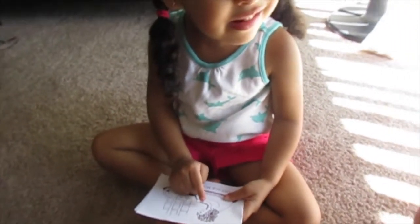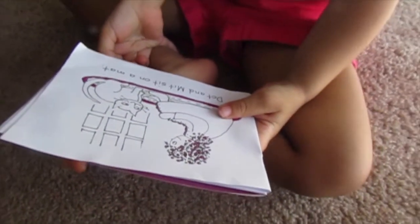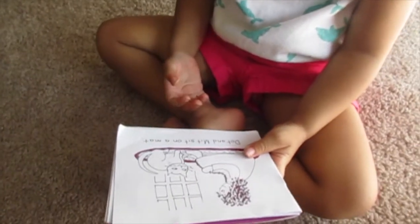Is it a bug? No. You always think there are bugs in our hair, but no, there's no bugs. That's just her hair.